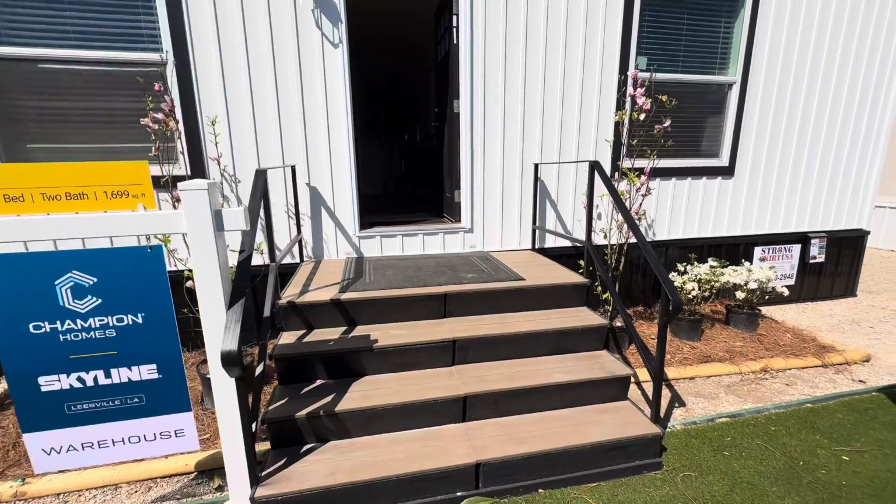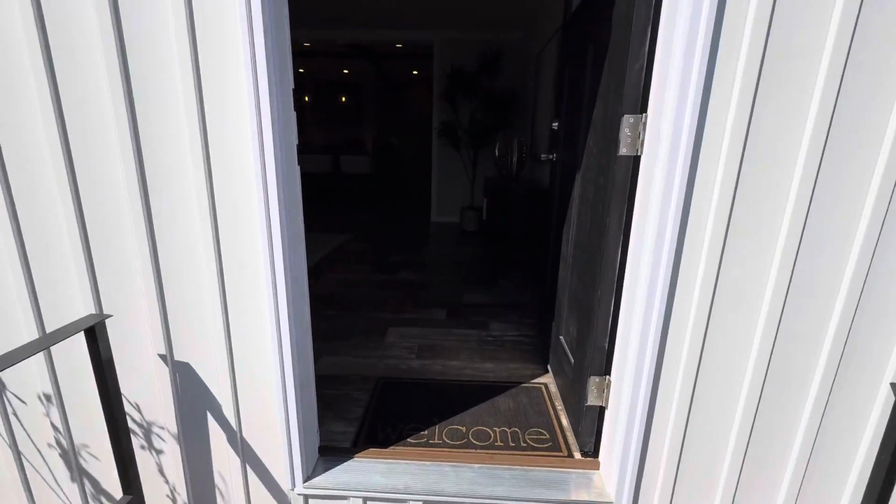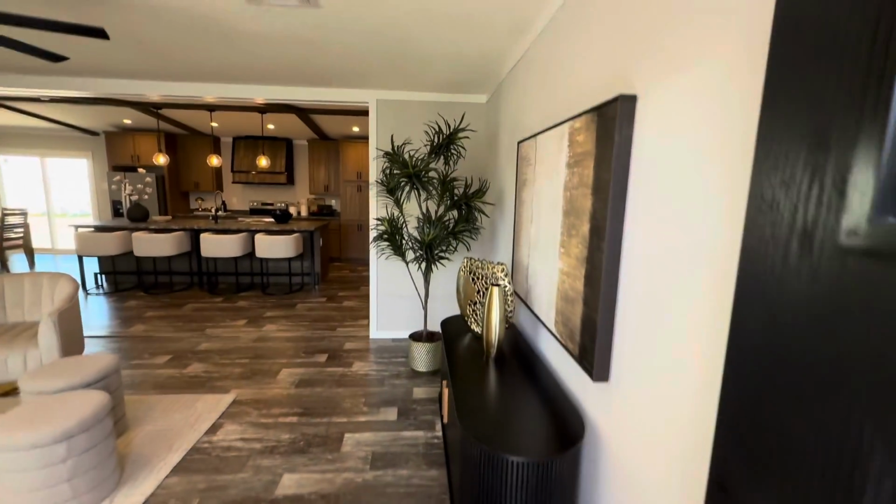Okay, let's take a look on the inside of this Creole before it gets busier and busier. As this show, the energy here is just amazing. It's fantastic. Everybody's excited to be here. I definitely am as well.